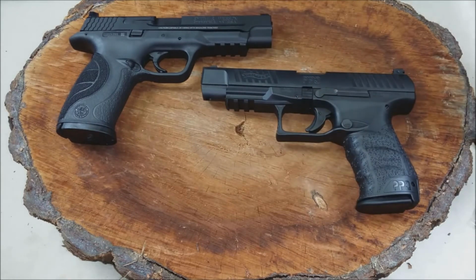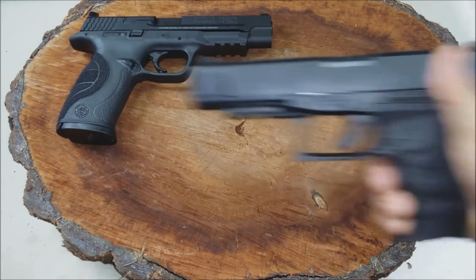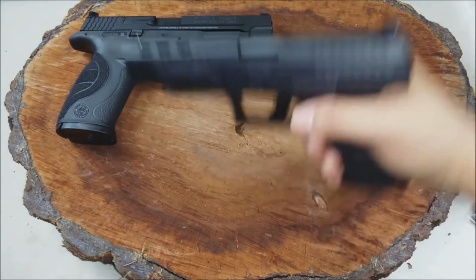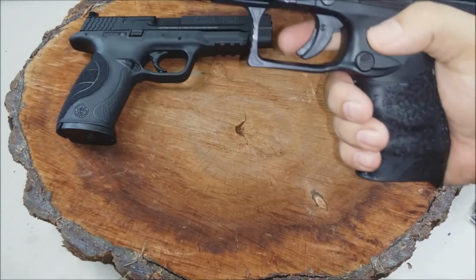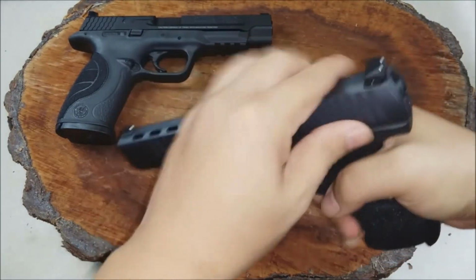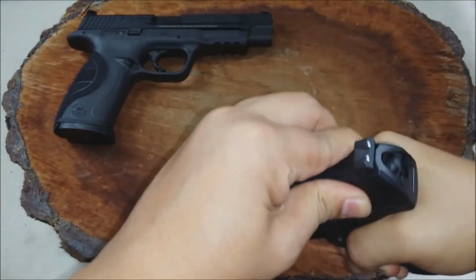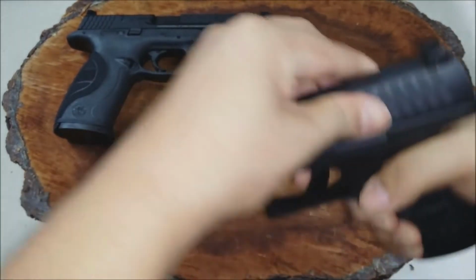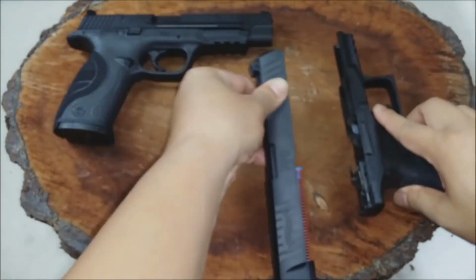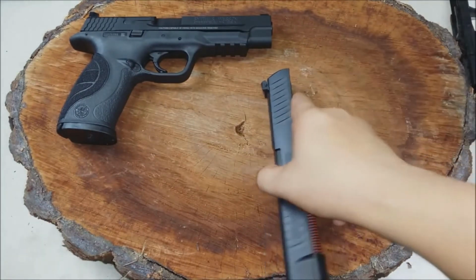Okay, so let's get on to the breakdown procedure. Both of them are pretty easy. I just dropped the mag out there. So for the Walther, all you've got to do is rack it. And then there's a little lever here, and you just pull it down. Then when you take it back, you just fire it at the same time, and it'll come out. Oop, I missed it. Alright, and it comes out like that. So there's that. Let me get these off to the side.